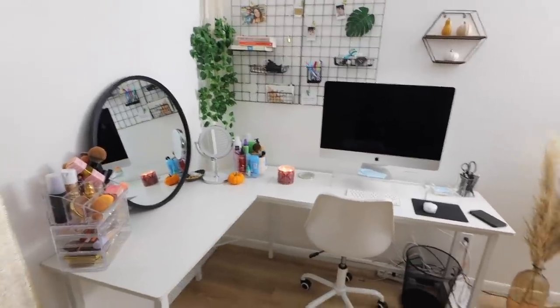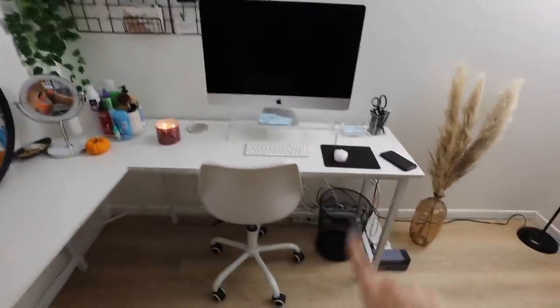So here's the desk set up exactly as before. I've just got my vanity on that side and then my computer on this side. And I actually bought another one of these L-shaped desks to go on this side.